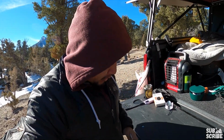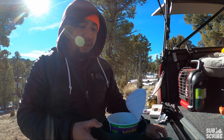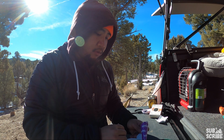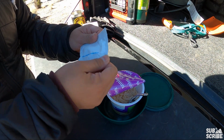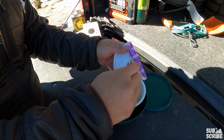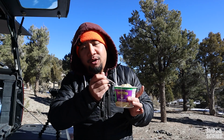As I'm breaking up camp as well, I am keeping a fresh pair of hand warmers in my pockets. I put the mac and cheese inside of this to help it cook a little bit better. Sometimes, especially when it's cold out, it's a little bit tough. Looks like the noodles are cooked. Just got to put the sauce in there. These are usually better with, like, you know, microwaved.